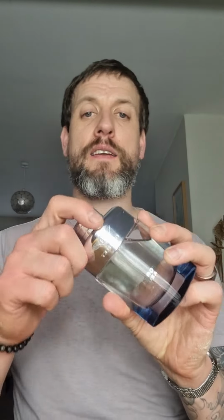The second one is, again, I've talked about this quite a lot recently, and so I thought, call it an honourable mention. Now this runs about 25 quid, from the House of Bentley. It's Bentley for Men Azure. Again, ultra fresh, easy to wear. I've never had anyone come up to me and say, oh my god, this is such a bad fragrance. Performs really well, gets a good 6-7 hours off my skin.